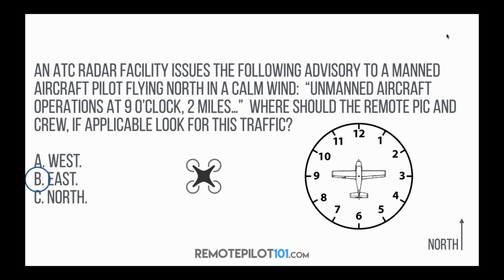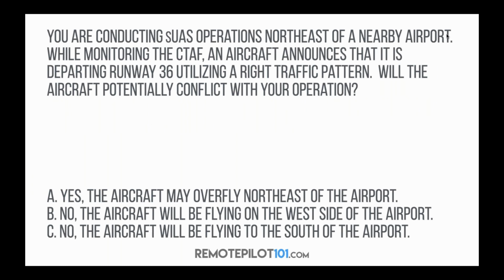Next question here. I'll kind of keep moving forward here. Last question, then we'll dive into what's really happening with Part 107 and everything else here. You are conducting SUAS operations northeast of a nearby airport. While monitoring the CTAF, an aircraft announces that it's departing runway 36 and utilizing a right traffic pattern. Will the aircraft potentially conflict with your operation? And your options are, yes, the aircraft may overfly northeast of the airport. No, the aircraft will be flying on the west side of the airport. No, the aircraft will be flying to the south of the airport.